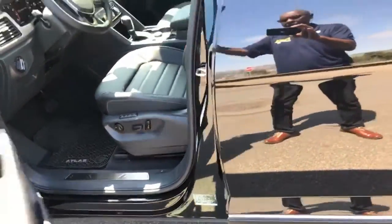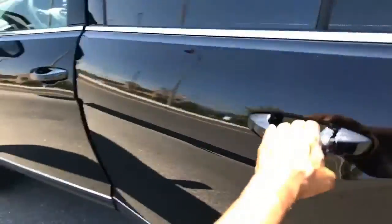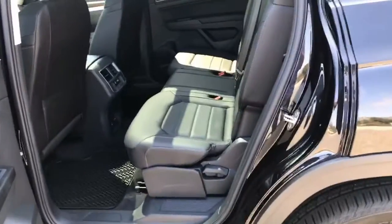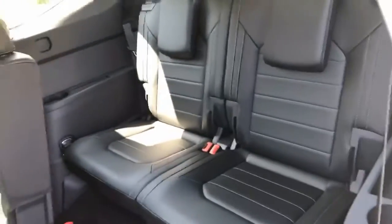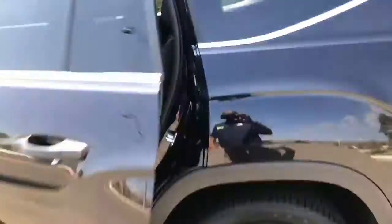Memory seats, auto folding mirrors if you need them, and this one will seat 7. Way we get in the back, just real quick, pull it forward, passenger climbs in, pulls it back, seat goes back in position.